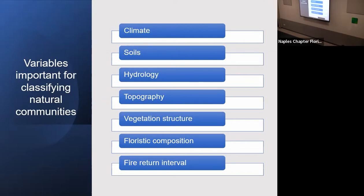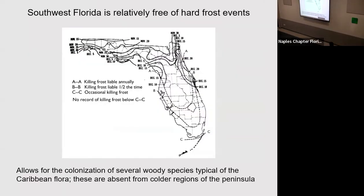And so that becomes important. And then with relevance to some of the communities that we're going to be talking about, not all of Florida's natural communities historically burned, but those that we're going to be talking about today did historically. So the fire return interval, so what historically do people estimate is the periodicity of burns, in terms of once a year, once 5 years. So these are variables to think about.